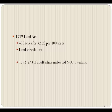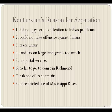But Boone lost land. Clark lost land. Kenton lost land because they didn't follow all 4 steps. They might get it surveyed, but they would not get it filed with the land company, or they'd have overlapping land claims. So 2/3 of the adult male population in 1792, when we became a state, did not own land.